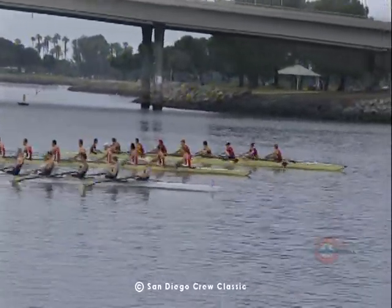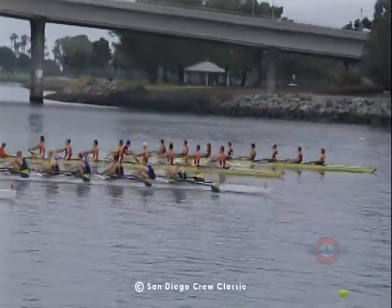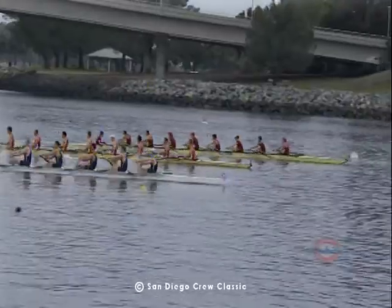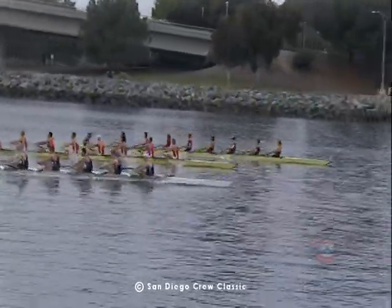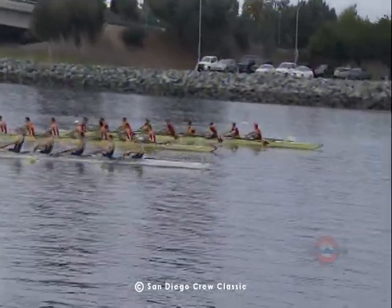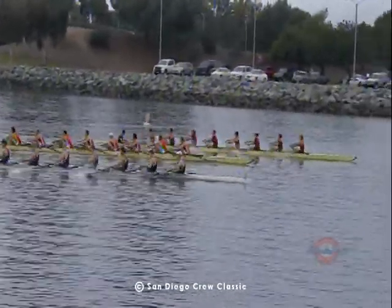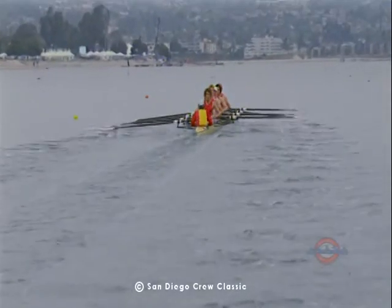Now the Naval Academy is moving back on Cornell, and they actually are in the 2nd spot. Cornell, Harvard, all 3 of those crews are within striking distance, but Harvard definitely has the advantage here, sitting about 4 seats up and rowing nicely at 35.5 strokes per minute.